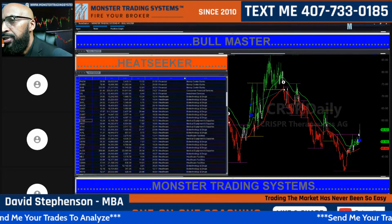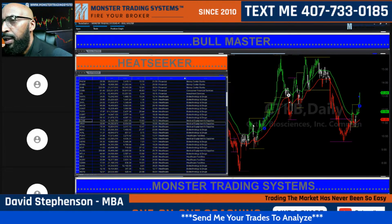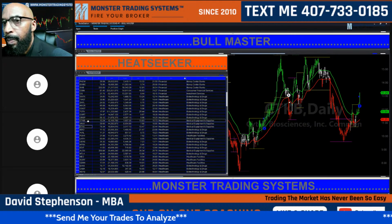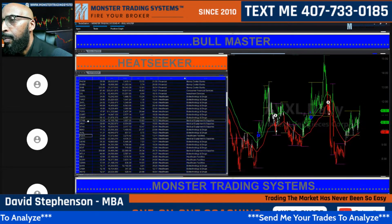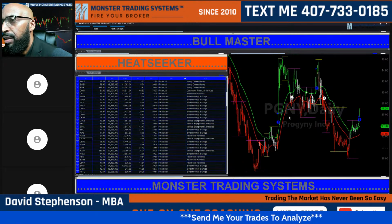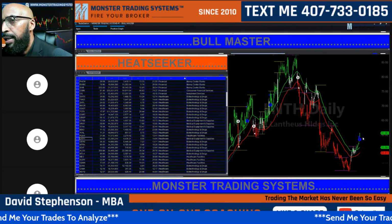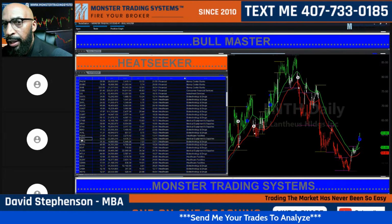Another one here. Buy signal for the day, guys. Buy signal for the day. Not very good here, but buy signal for the day. Another one here. Decent markdown phase. Buy signal for the day.